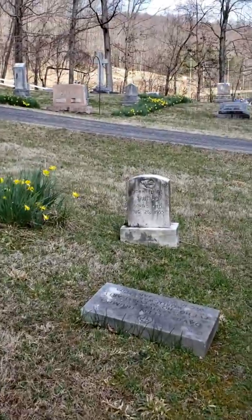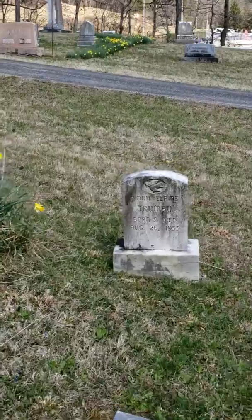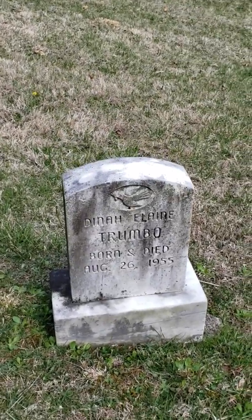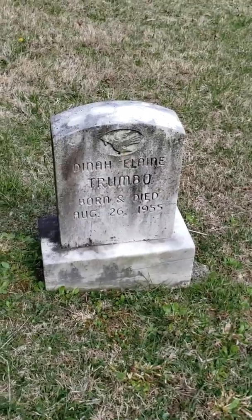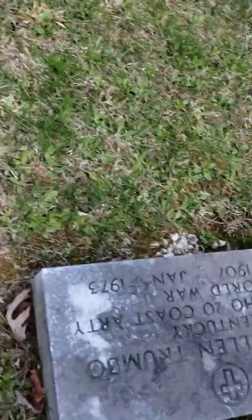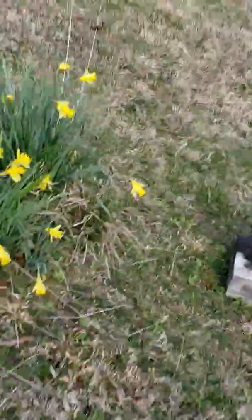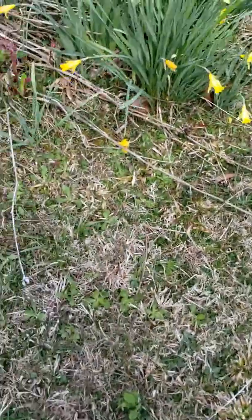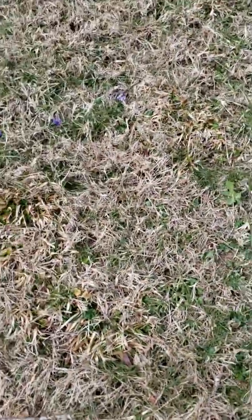Born and died. Here's a baby tomb. Aw, come on. So that was a baby. It's very small space. I don't know which way. I guess it's buried this way because it's the way it overlooks. I think that's the youngest it'll get.